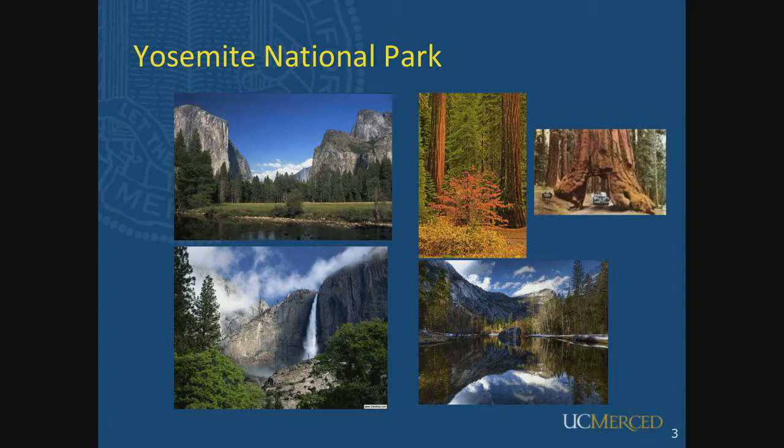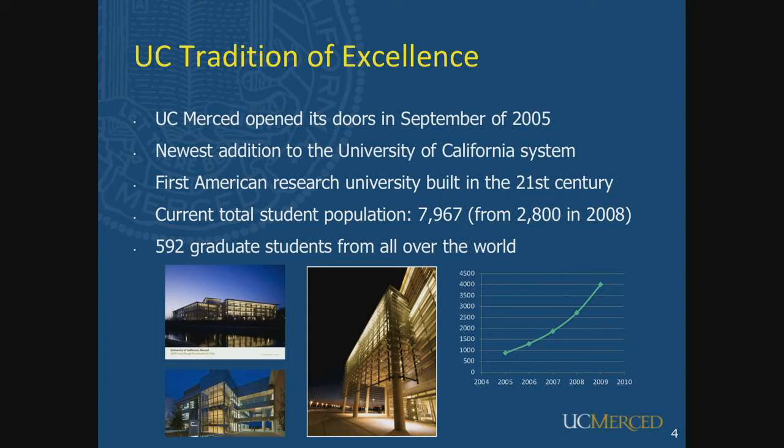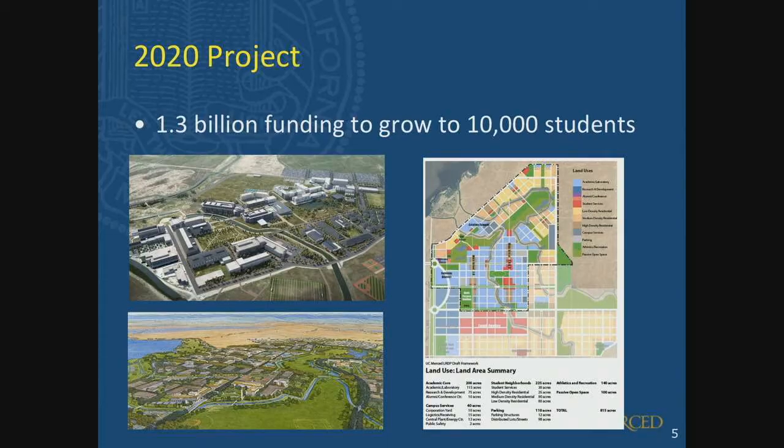The school opened in 2005, and it's the latest one in UC. It has been growing rapidly in size. We have about 8,000 students now, and recently there is a $1.3 billion project called 2020, so we are going to grow to 10,000 students. There is a lot of construction going on. Originally this campus would be right next to the lake, but there were some dangerous spaces, so we had to move by half a mile. Anyway, this is what it looks like nowadays.